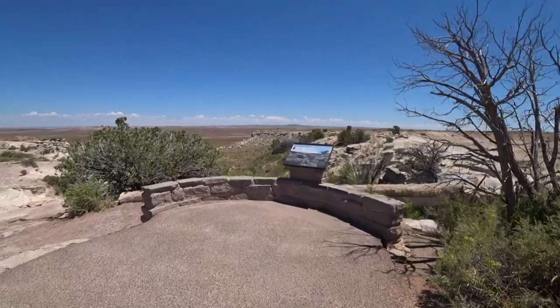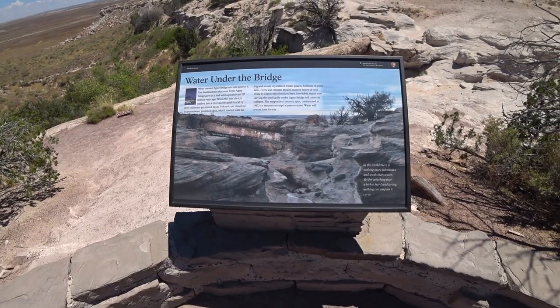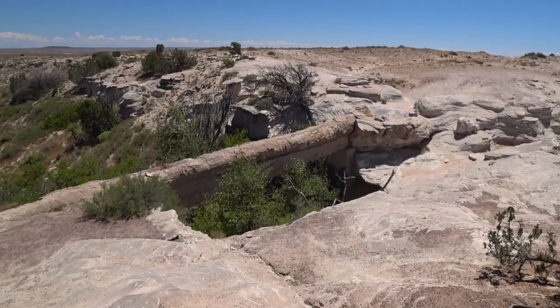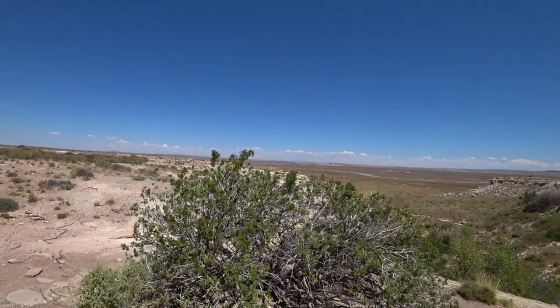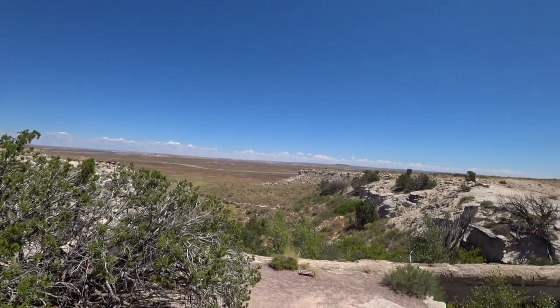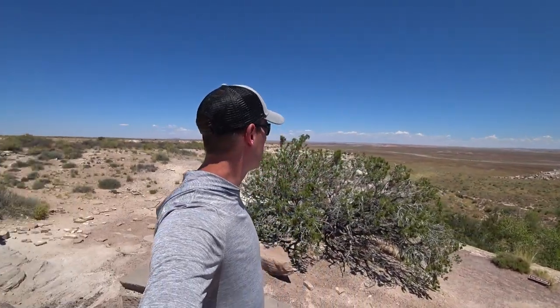I don't know how I managed to have this to myself, but I'll take it. The famous Petrified Log Bridge was formed over a very long period of time. The logs sat on ground level. However, hundreds of years of flooding washed out the sandstone arroyo beneath it, forming what is now a petrified bridge. It is absolutely gorgeous out here, and I can't believe I have this place to myself right now. I'm gonna stay a little bit longer and just enjoy it until someone comes along.